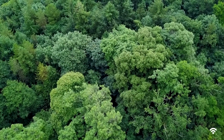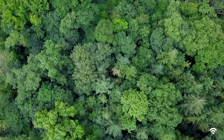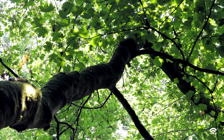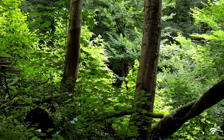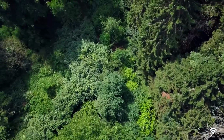If you do nothing to a piece of land in temperate climates, it will become a forest. The forces of nature are actively moving the land towards a balanced, sustainable, and resilient ecosystem. This is called succession.